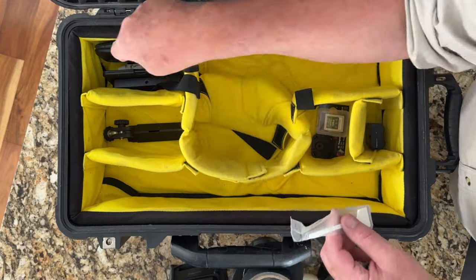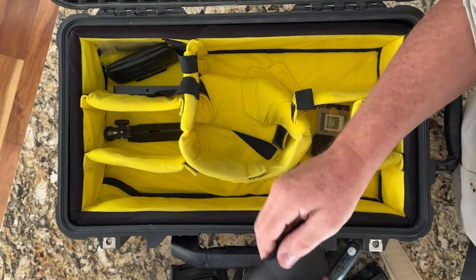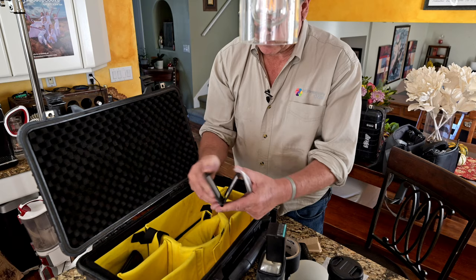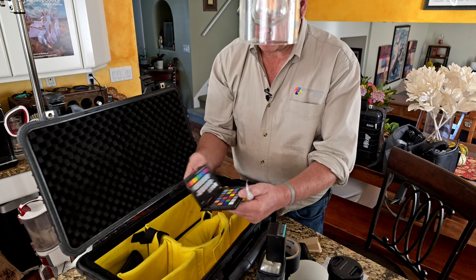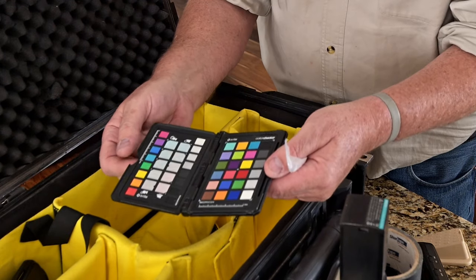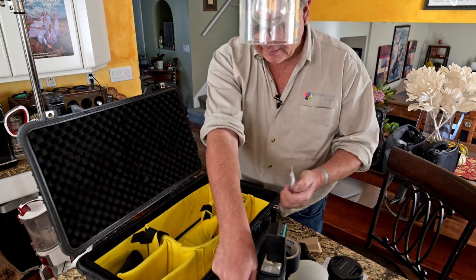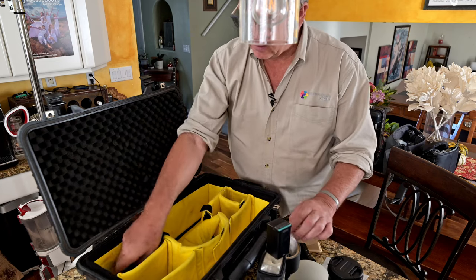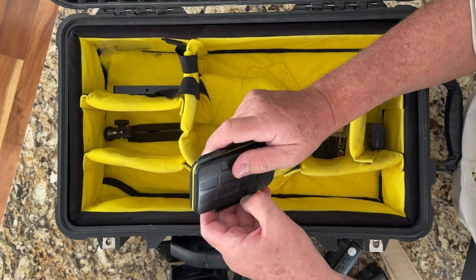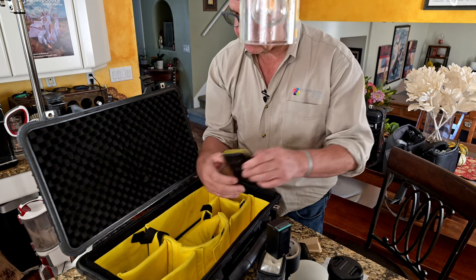Sensor cleaner if I need it. There's sensor cleaner fluid down at the bottom. I don't use this a whole lot in real estate, but for commercial, that's really good. A lot of times getting the color exactly right is very important. So I keep one of those just in case I need it. Again, two is one and one is none. So we have lots of spare storage.